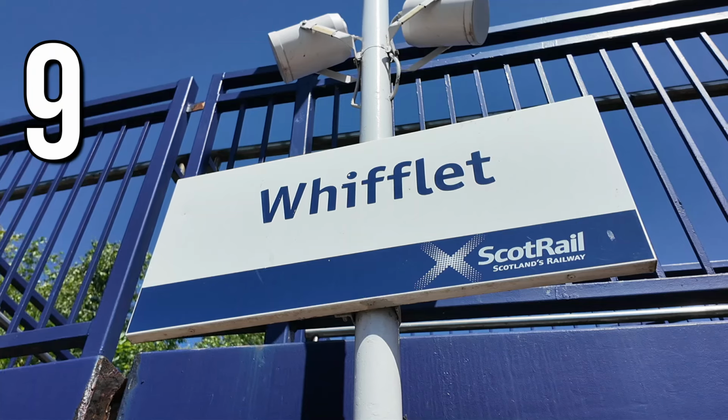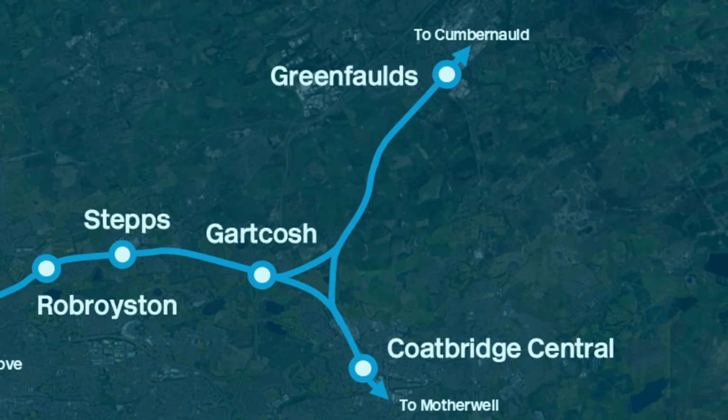So I have now made it to station number 9. This is Whifflet. And this is also a junction station for services towards Rutherglen via Kirkwood and Carlisle. Now I've only got a 14-minute connection here. It's a bit less now, but I've got to go onto the other platform to wait for the train to Cumbernauld, because the next station I've got planned is Greenfaulds.